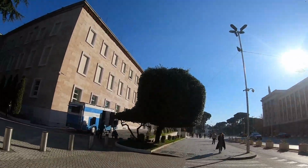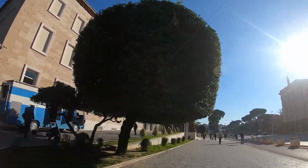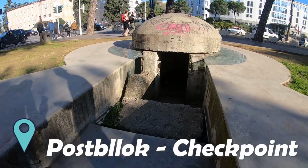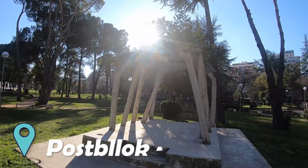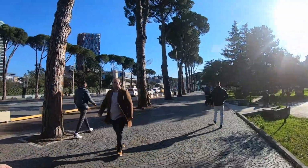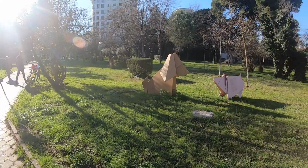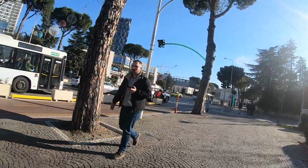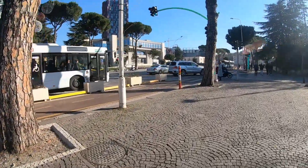I continued on down the road and passed a small park with a few pieces of history. I saw one of the hundreds of thousands of bunkers that were all over Albania, along with some concrete supports from the mine of Spac. There were also a few sculptures and only a couple of people walking around this park. And then I was surprised by these traffic lights. I have never seen anything like them. The entire pole changes colors when the light changes.